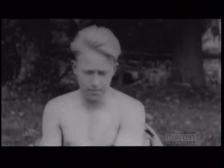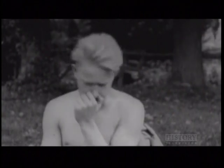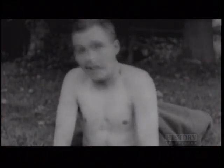Shell shock took a terrible toll. By the end of the war, 30,000 men had gone mad. People could simply fall apart and never recover. It's only 3 years since the last veteran died who'd been in a home for the whole of his life. He never got over being shelled.